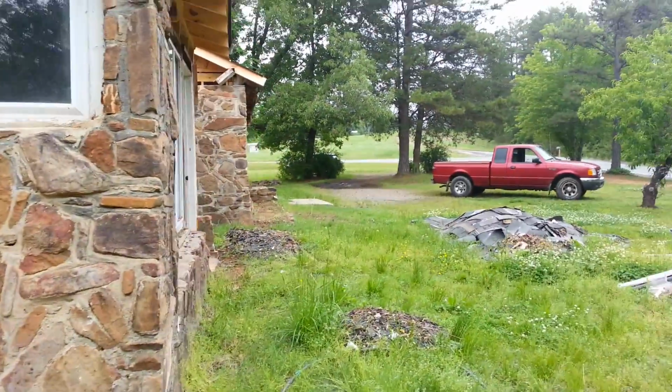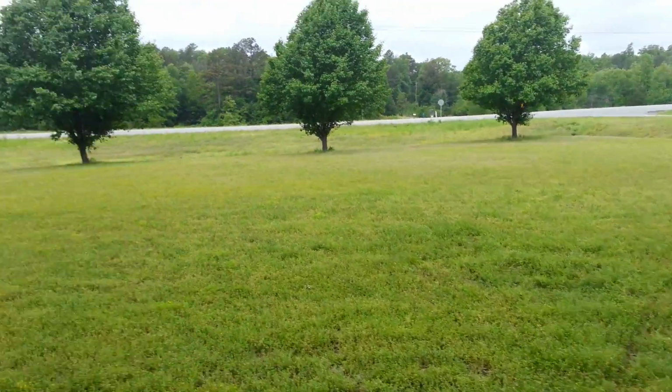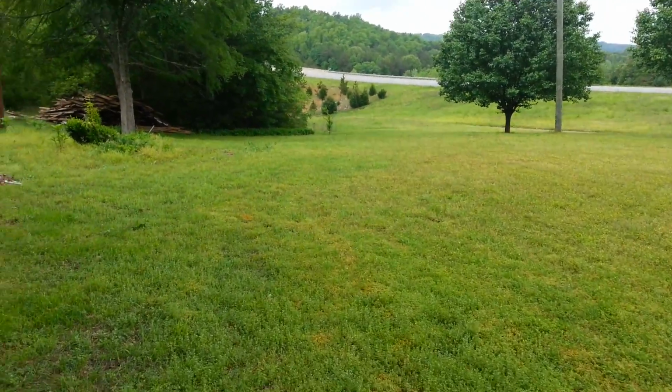Let's go around to the other side. So this would be their front yard. It's kind of by a big highway, but it's not so bad once you get around here.